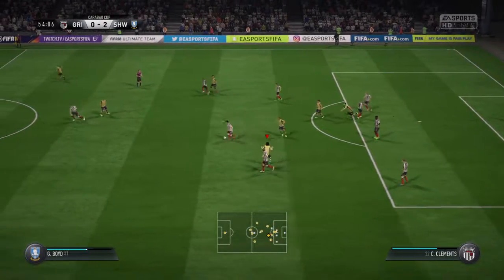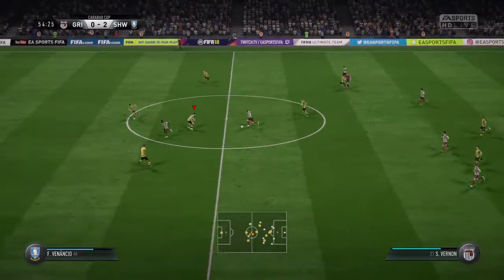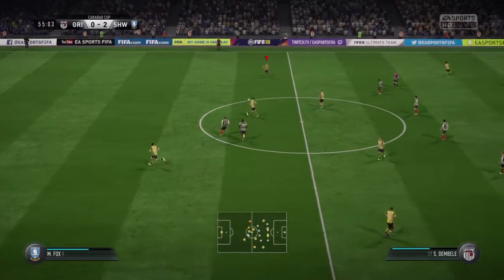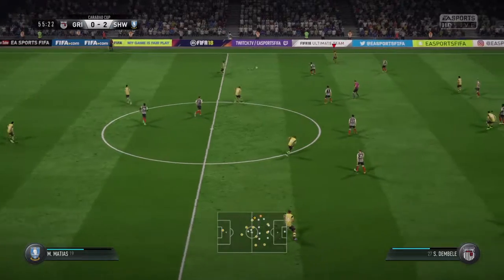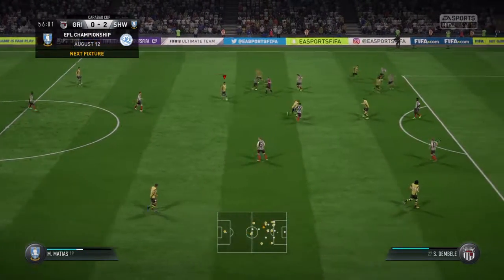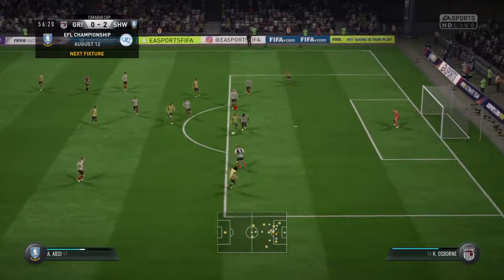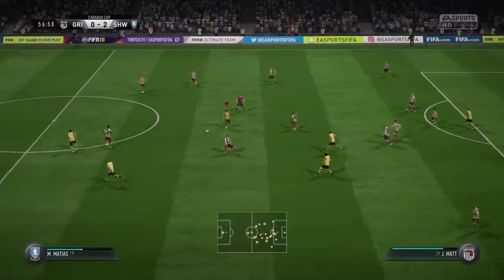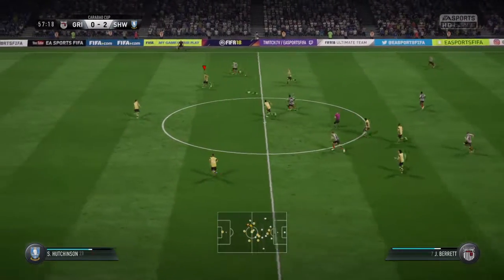Now here's a chance to get at the opposition. Glenn Lovens. Just take a note of this, EA Sports coverage of the EFL Championship fixture. Sheffield Wednesday, they'll be hosting Queen's Park Rangers. Yeah, a lot of people have been talking about this one, looking forward to it.